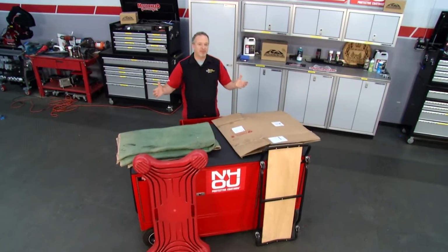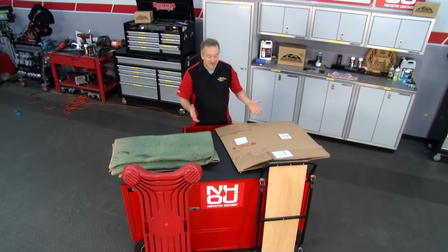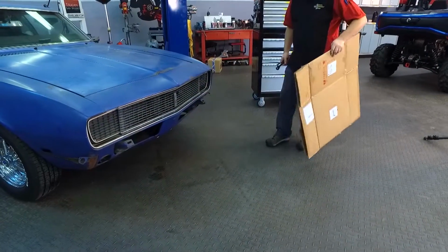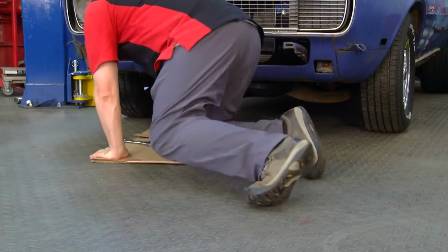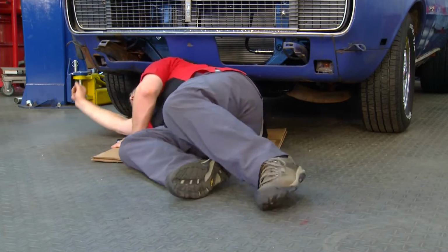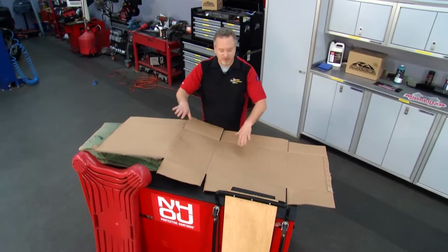All right, so you haven't bought a Magic Creeper yet, so what are you using in the meantime? You've got some alternatives, and they're not that great. Here's a classic right here, the old cardboard box. If you're lucky enough to find one that's big enough, you can use this to slide under the car, and it works okay if you're working in the driveway or in the garage, but it doesn't do real well over gravel and some rough surfaces.